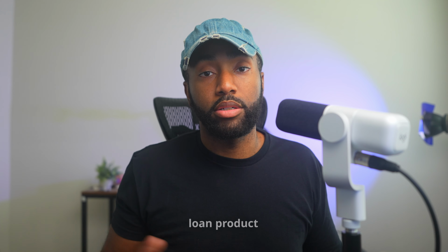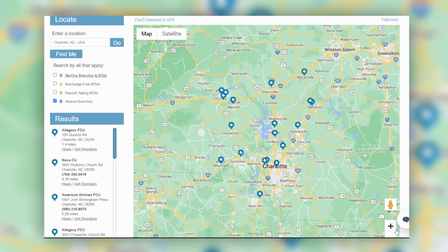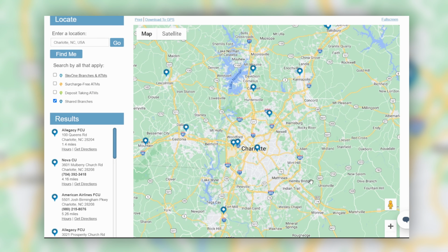And SkyOne Credit Union has a way to offer just about all the same features that they offer in their headquarters in Hawthorne, California, but they offer them to their members nationwide. They do that through a shared branch network of over 4,000 locations. I just checked and I have a branch just about 8 miles away from me, and I'm in Charlotte, North Carolina right now, way on the East Coast.